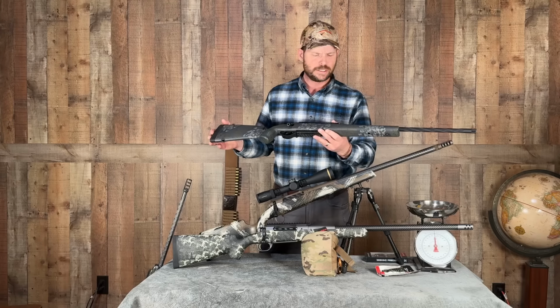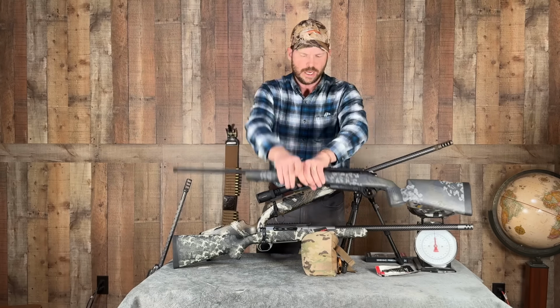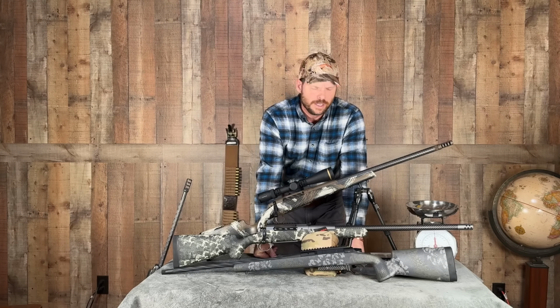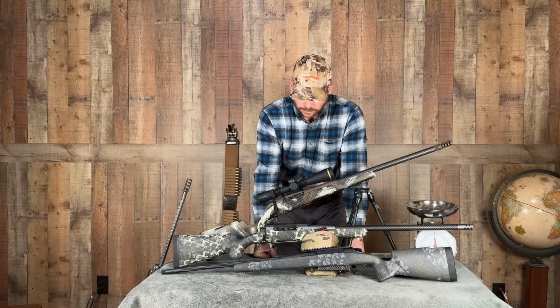Now this one retails for closer to $2,800 when you look at the specs. I suspect that if you buy that at your dealer, it's probably going to be closer to $2,400 to $2,600, especially if you get one on sale somewhere. They're not commonly found on shelves, so you might have to special order one.